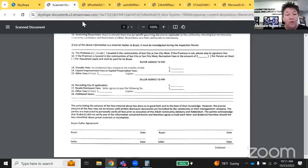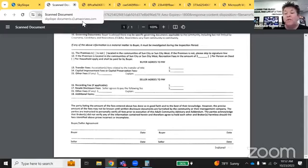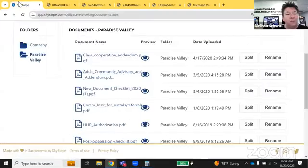So that's a great form. Again, if you're working those areas and have never worked in those areas, maybe partner up with somebody that has, or at least get with someone that has to make sure you're not missing anything. Okay.